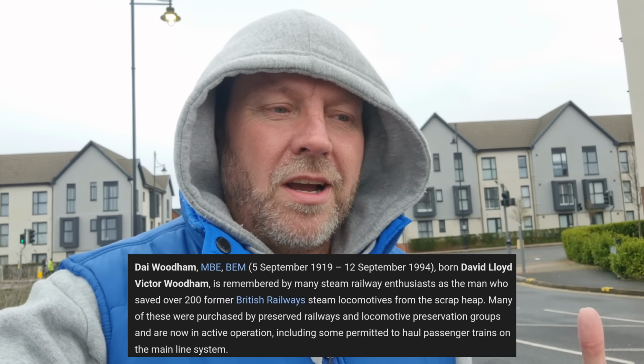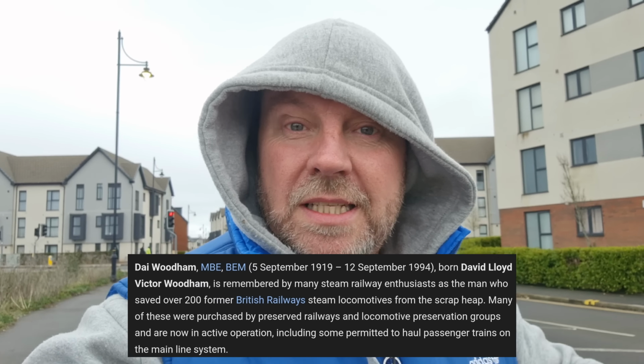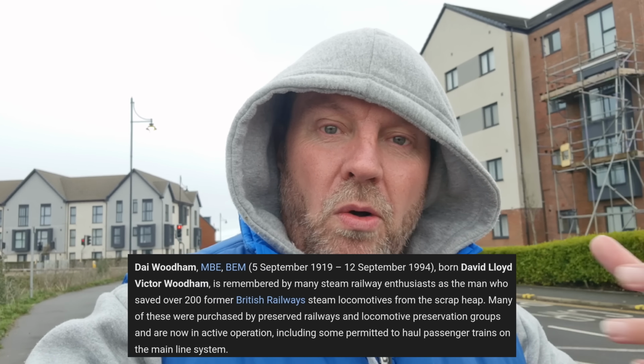When the railway decided that they were doing away with steam locomotives and going over to diesel, there was all these steam locomotives that were left up for sale. And Dai Woodham, he bought them as scrap. And it's because of that that we've got these old trains that we travelled on a couple of years back.